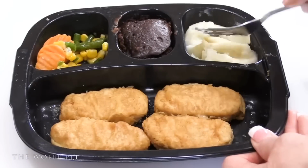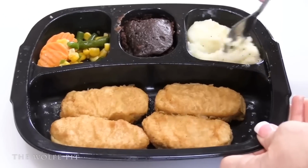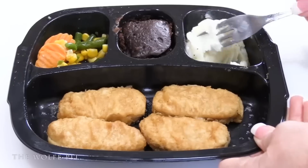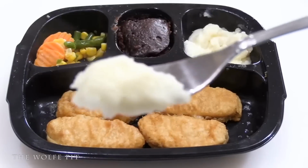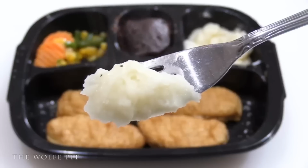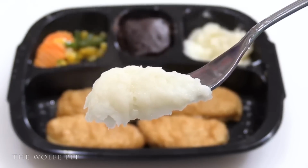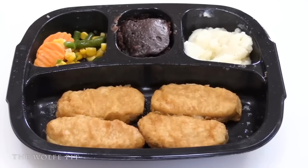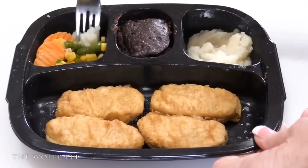So then we tried to doctor up the mashed potatoes with a small pat of butter and some salt and pepper and gave it a stir. And the butter and seasoning was just what the doctor ordered to give it the creaminess and the flavor it was missing. And then of course, you have to mix a bite of potatoes and vegetables together. Unless of course you don't like to mix your foods. So far, this meal is delicious.